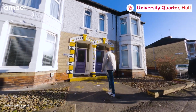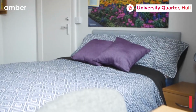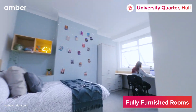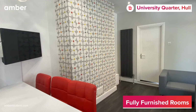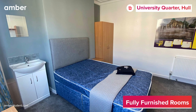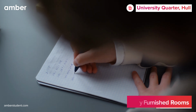Ready to launch your academic journey in the heart of Hull? Welcome to University Quarter Hull, where student dreams soar high. Experience modern living like never before in these stunning apartments, offering a variety of options like non-suites, en-suites, and studio rooms. Sink into cozy beds that melt your stress away and tackle your studies at your very own desk and chair. But that's just the start.